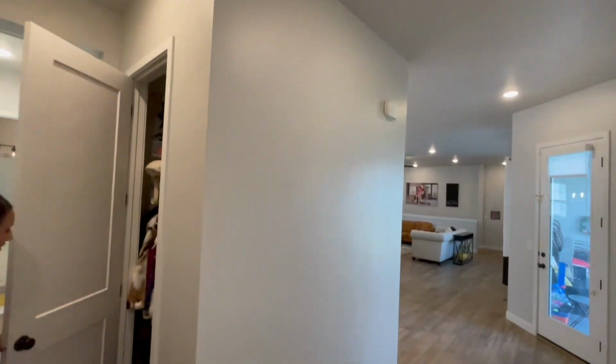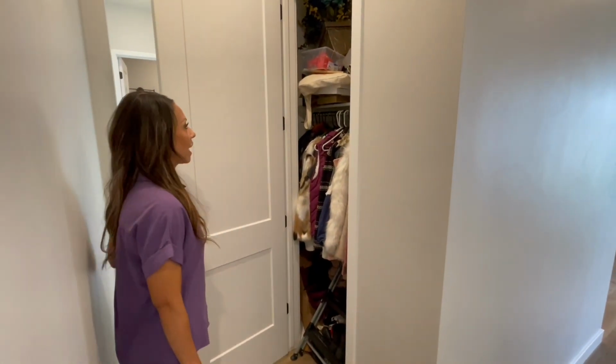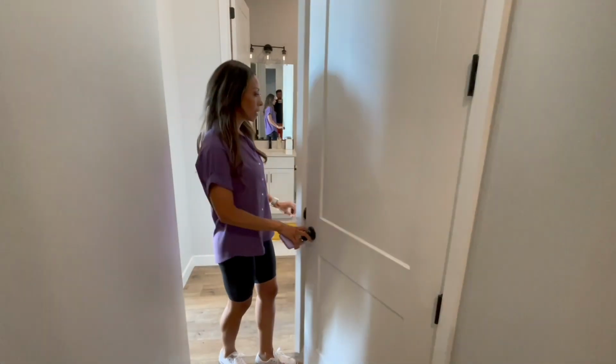This is just the upstairs closet, for coats, a decent size, still half the height throughout. Definitely add more to that. I definitely have a lot going on in there. Okay. Laundry's on the main floor, so super easy to get to.